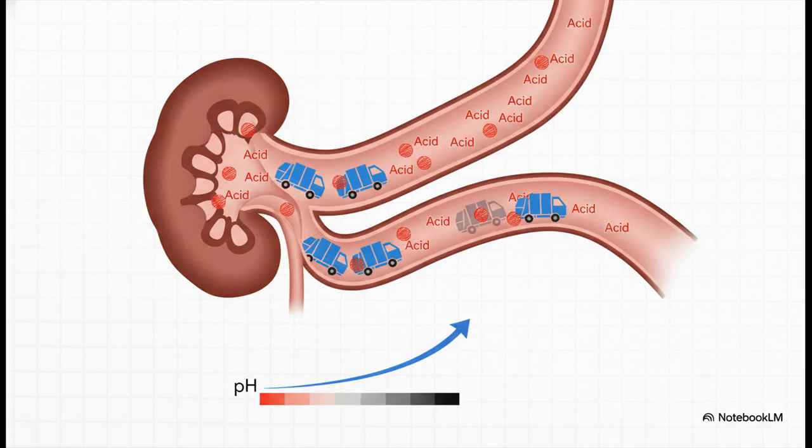Okay, meet player number 2, ammonia. This is our neutralizer. The best way to think about it is like a fleet of garbage trucks. The kidney cells make this ammonia, and its whole job is to drive around, pick up those spare hydrogen ions, and haul them away. By binding to the acid, it neutralizes it, which makes the urine more alkaline, or less acidic.